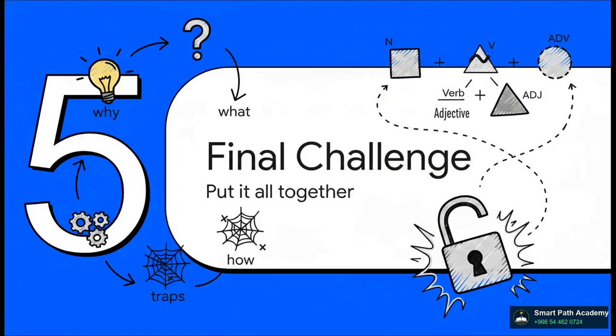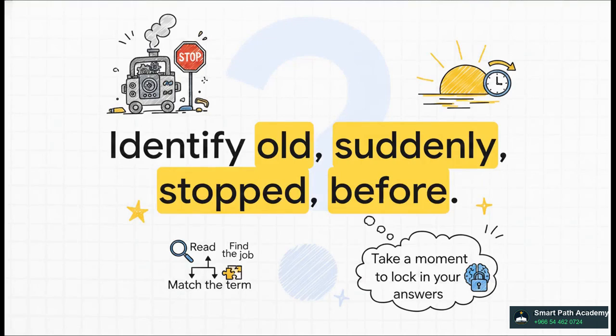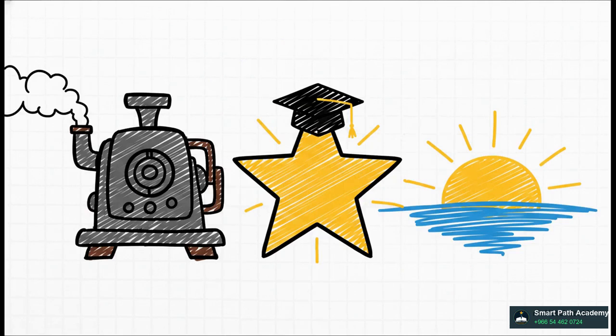Okay, part 5, your final challenge. This is it, the big test. I'm going to read this sentence with some energy, and then I want you to mentally solve it for me. The old machine suddenly stopped before sunrise. I want the exact word classes for old, suddenly, stopped, and before. Remember our 3 steps. Read the whole sentence, find the job, match the term. Take a moment right now to lock in your answers. Okay, let's reveal those answers and see how you did.